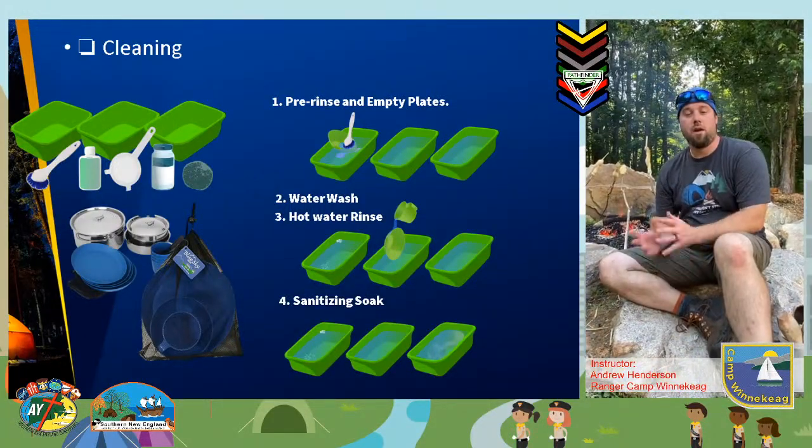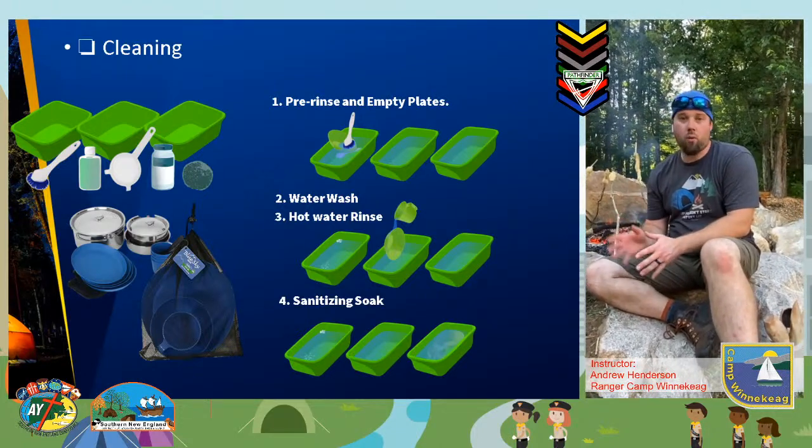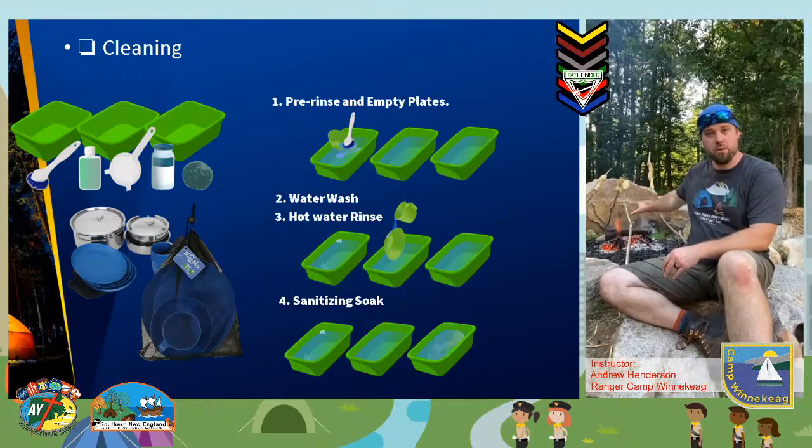A couple of extra things if you want to make sure that your dishes are really clean. Hot water is a great way to do that. And so if you had a fire going, you can boil up some water.